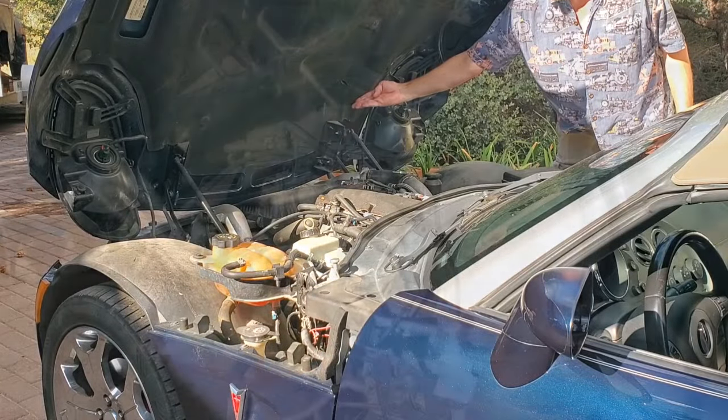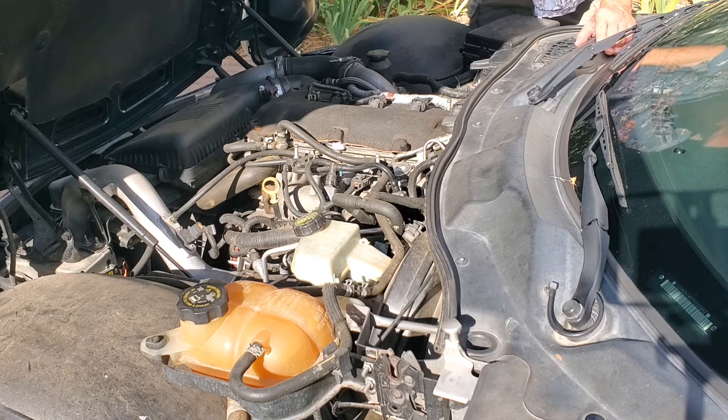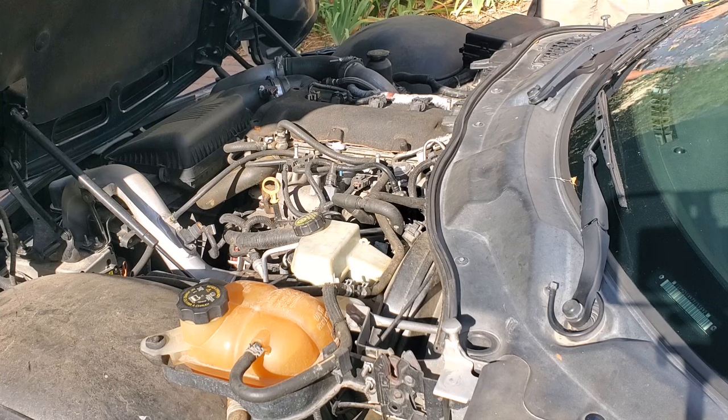You'll also notice up here there's a little bit of damage. This is because this particular clamp was improperly installed by the dealership. That's where the damage came from. They closed the hood and you got that.